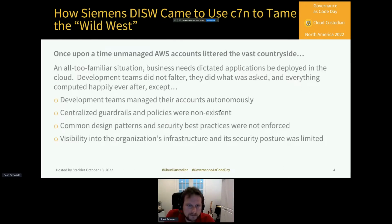So, once upon a time, unmanaged AWS accounts littered the vast countryside. Many have told the story of development teams that often jump into the cloud, start doing their work without really having security first and foremost, and just having a plan of attack. And the term Wild West is often used to describe the environment at that time. But what does that really mean? Well, when I came on board, there were a couple of things that were apparent, and that's why I attribute the way that our cloud infrastructure looked at the time to the Wild West.